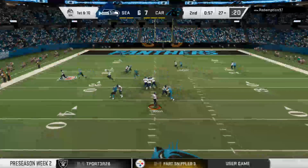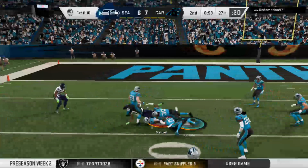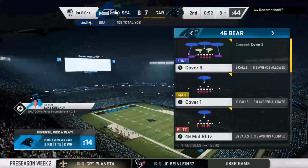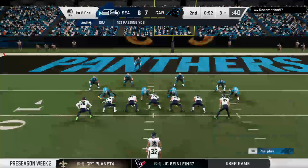From the shotgun, Wilson. And oh, he took that in one-handed. What a grab. And they've got it inside the 10 at the 8. Now after the completion, we're going to get a timeout, an injured player. Definitely the last thing you want to see here in a preseason game.